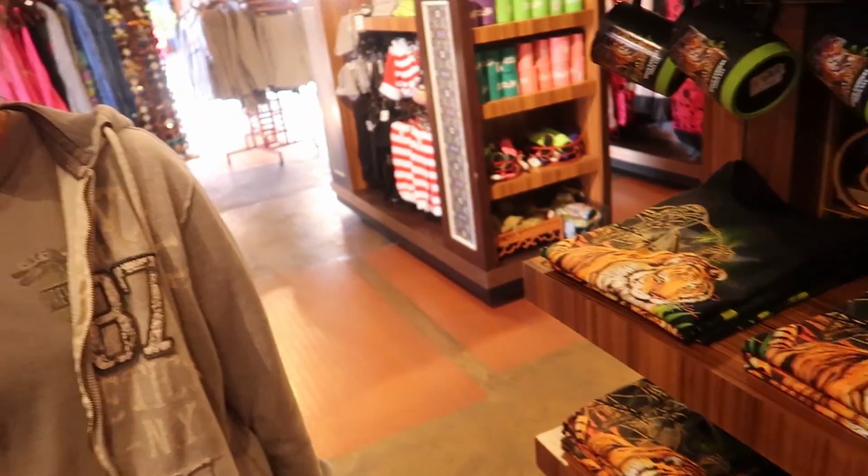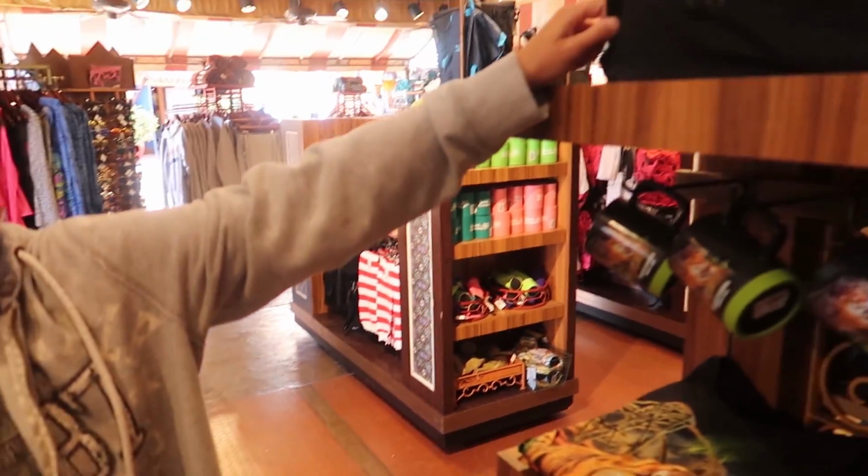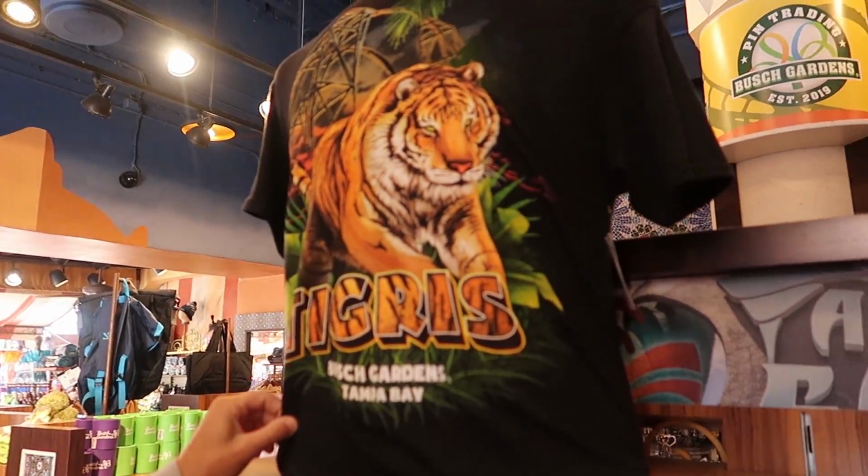Yeah. I wonder when Iron Gwazi stuff will be debuting, because there's not really a gift shop over there, so they would have to put all the stuff in here. But I really like this shirt a lot. Yeah, it's the Tigris shirt.